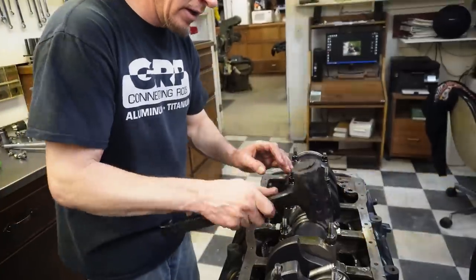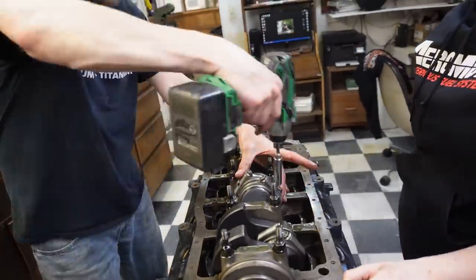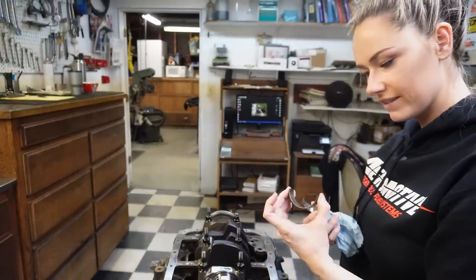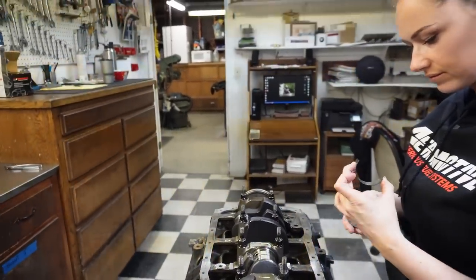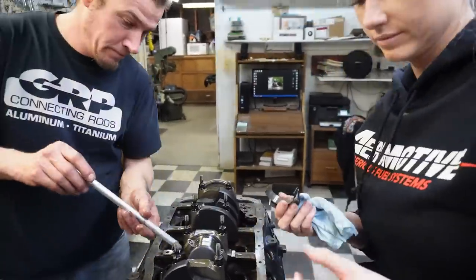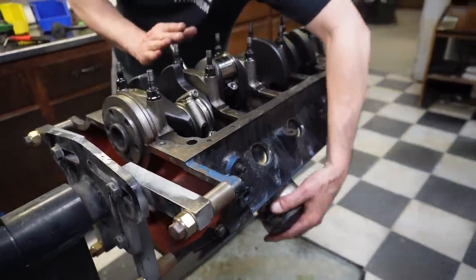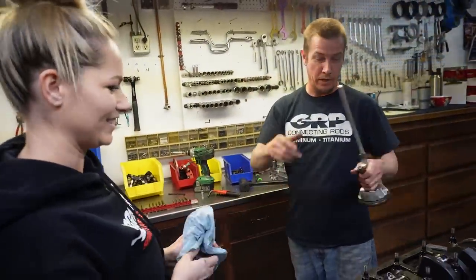Can't believe you didn't show me this trick years ago. I think the clearances were like four thousandths on this motor. Oh, wow. I mean, it's pretty loose. So the old saying is, if the bearing clearances are loose, only you know. If the bearing clearances are too tight, everybody knows because the motor's broken and the rods are hanging out of it.